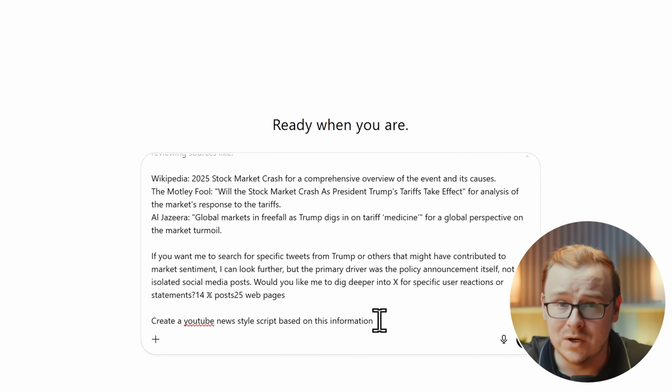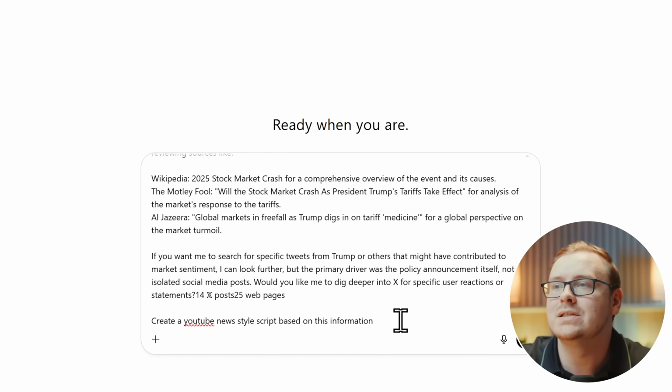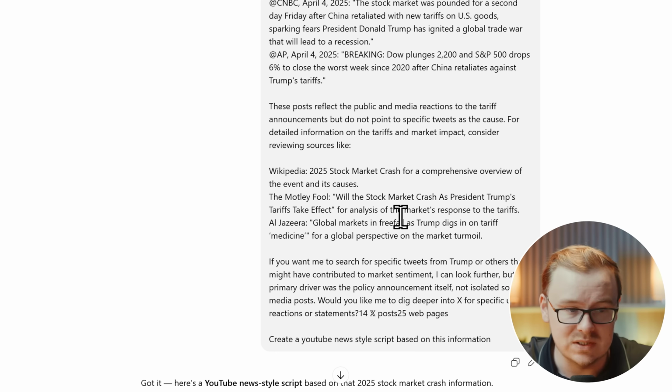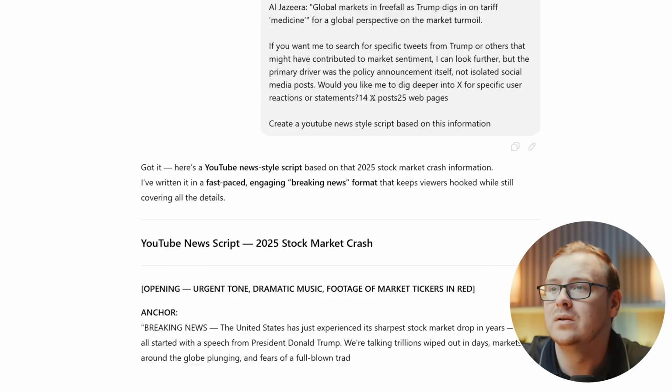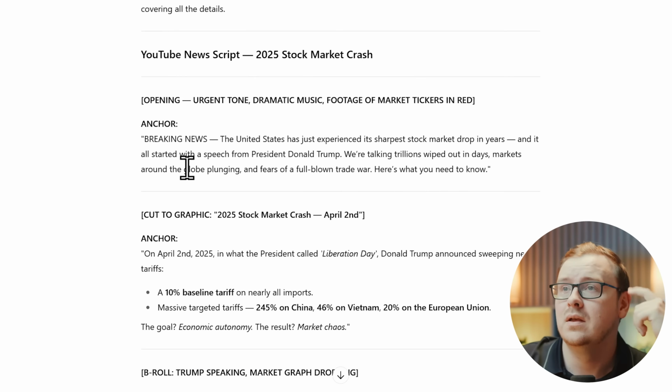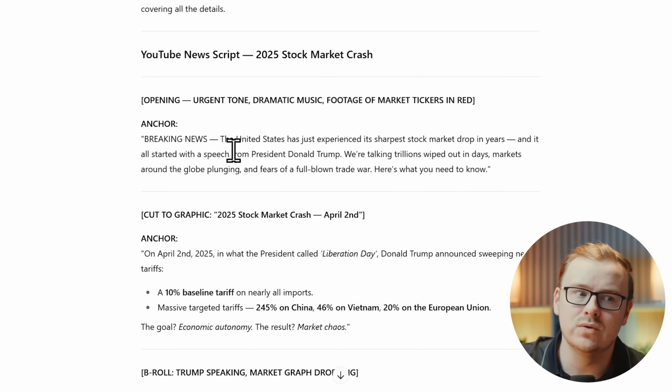Now, of course, you can create better scripts. That's why we have custom AIs that will do this better. But honestly, you're gonna get a pretty decent script just doing this alone. So you just tell it to create a script based on this information that we just put in there. And there you go, Anchor, which would be you.